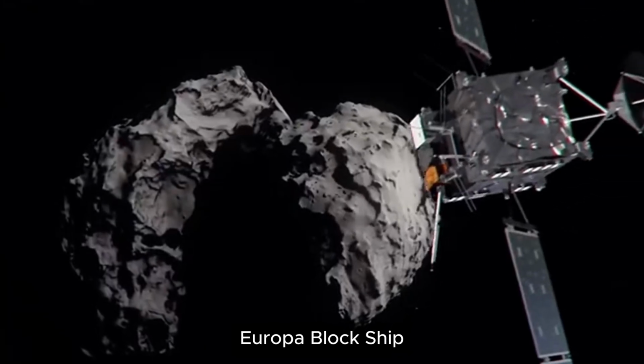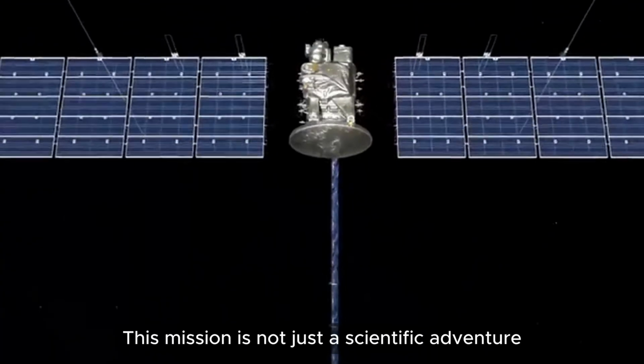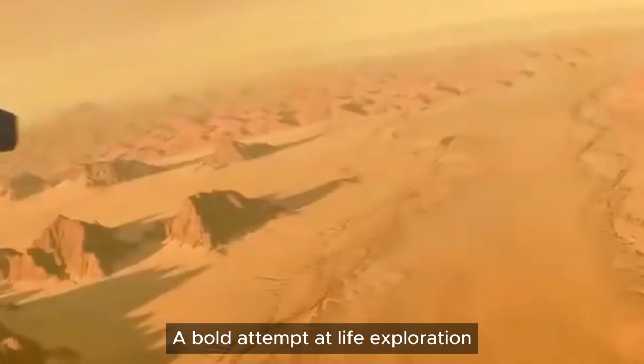The Europa Clipper will uncover the mysteries of Jupiter's icy satellite for us. This mission is not just a scientific adventure. It is also a bold attempt by humans to understand the universe and explore life.